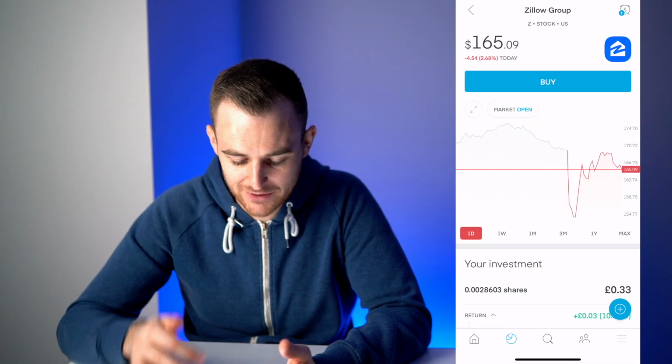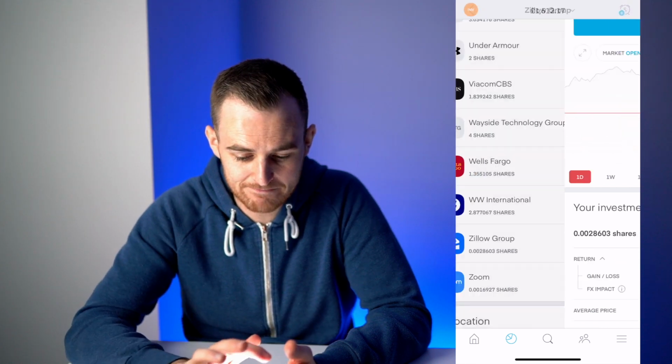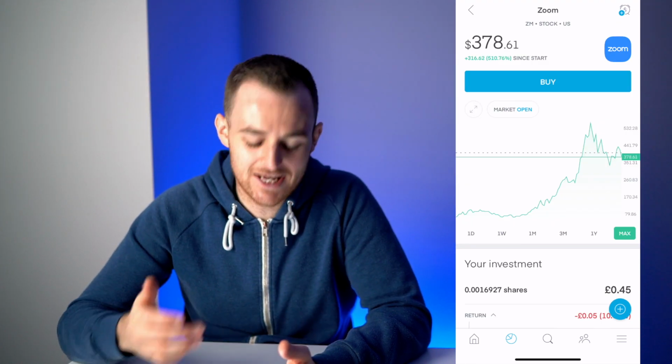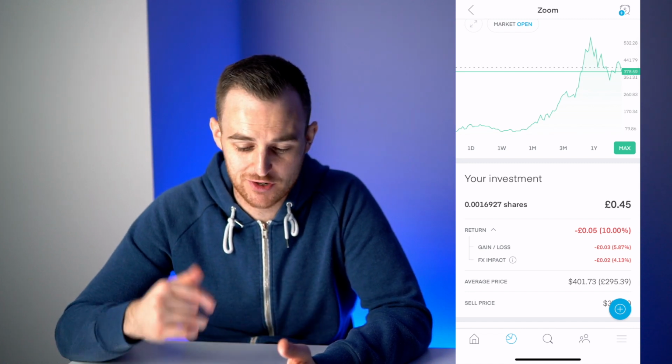Then I have Zillow Group. This is one of my growth pie stocks. I've got just 33p, which is up 10%. And then finally is Zoom. Again, it's one of my growth pie stocks. I've got just 45p and they're down 10%, which is a shame.